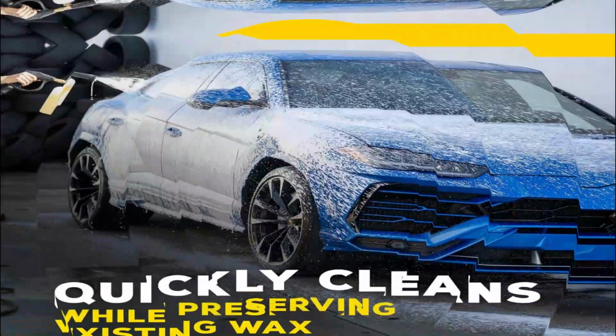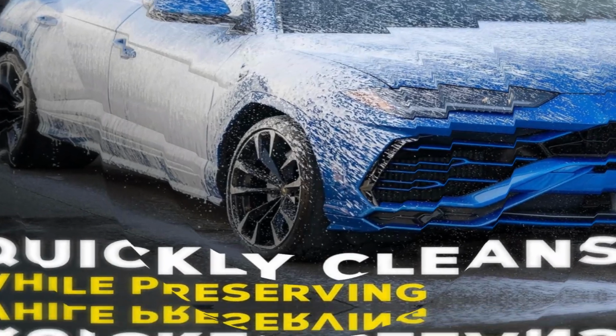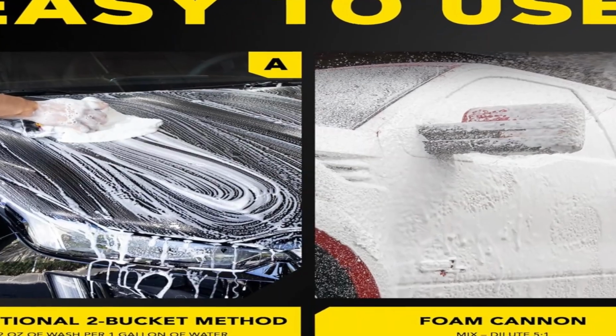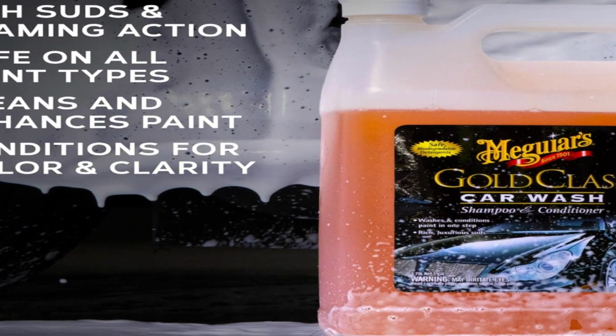Meguiar's Gold Class car wash is versatile enough to be used in either a bucket or in a car wash kit with foam gun. Simply dilute the soap 5:1 before using it with a foam cannon for a professional level clean.